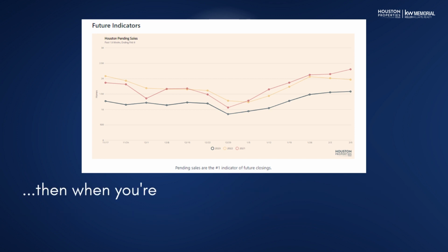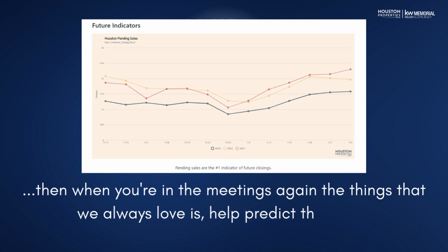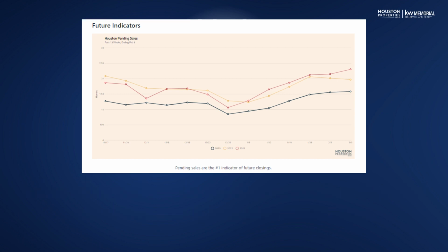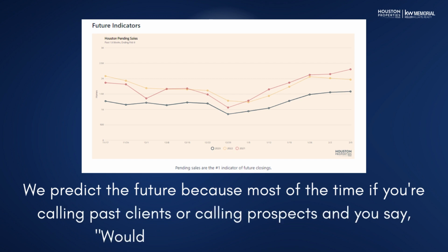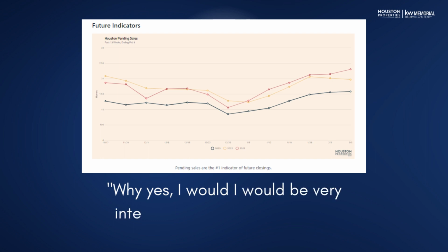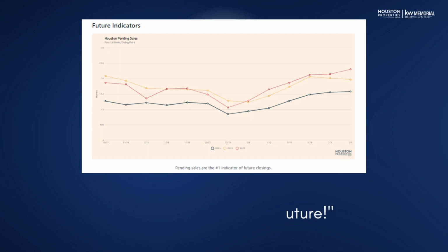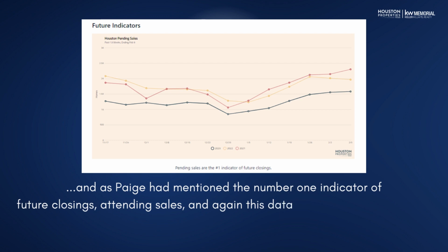And when you're in the meetings, again, the thing we always love is: help me predict the future. Because most of the time, if you're calling past clients or prospects and you say, would you like to know the future? Why, yes, I would. I would be very interested to know the future. And as Paige had mentioned, the number one predictor of future closings is pending sales.